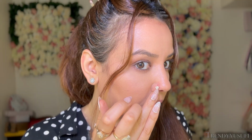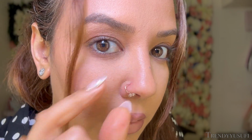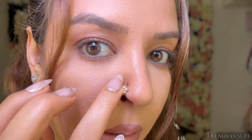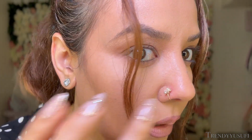I've also shared this floral hoop, and I honestly don't think they're selling this anymore. And this is so gorgeous. So this is why it's important to go in the hole like that. Can you guys see that? Go in the hole and then close it up, because if you don't close it up, then this hoop is gonna fall out. You see how I closed it? It's closed. Now it's not gonna fall out of your nose. It's gonna be stuck there.